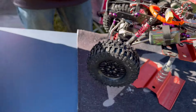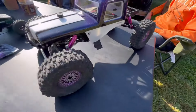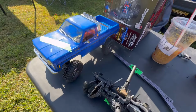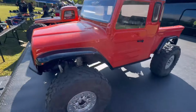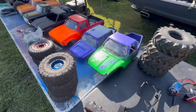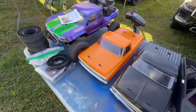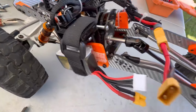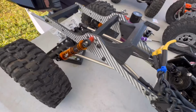So we decided to have a last minute swap meet at the rock crawling competition this day, and it was a really good turnout. Everybody had a good time. There was a lot of stuff to buy, a lot of stuff to be sold. I know I sold a lot of the stuff I didn't want to take home with me. We all have a bunch of crap we don't need, but it is kind of hard to part with some of it, but sometimes you just got to let it go.